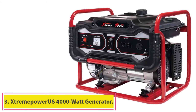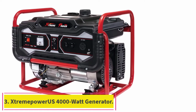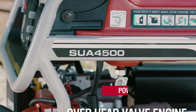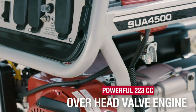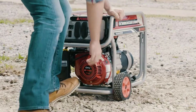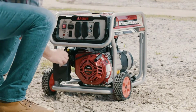Number 3. XtremepowerUS 4000 watt gasoline generator. This XtremepowerUS gasoline generator is an impressive model. It has a 212 cubic centimeter engine that will be able to give you all of your needs. It's very well designed to not only give you reliable power but also a high level of usability.